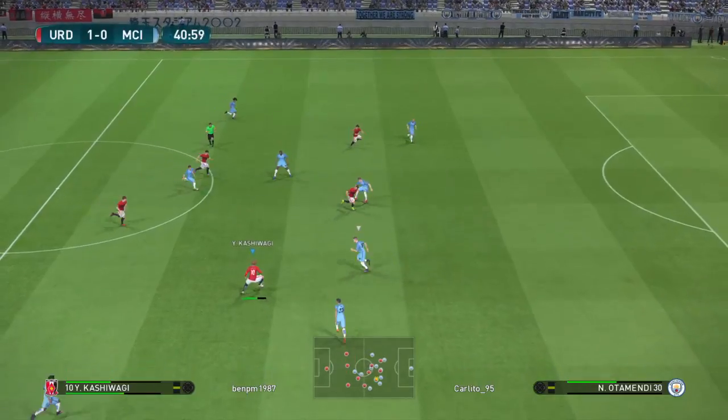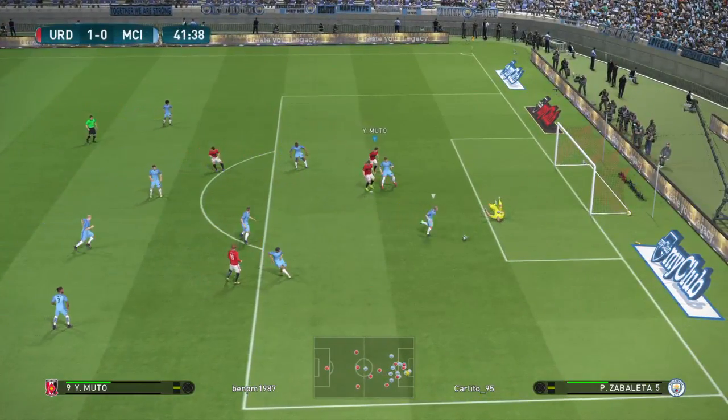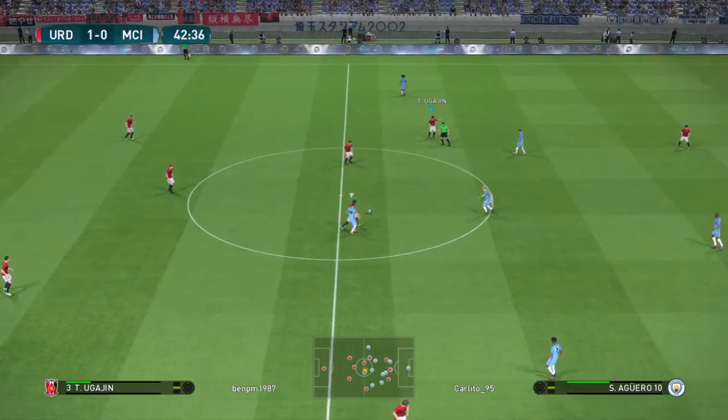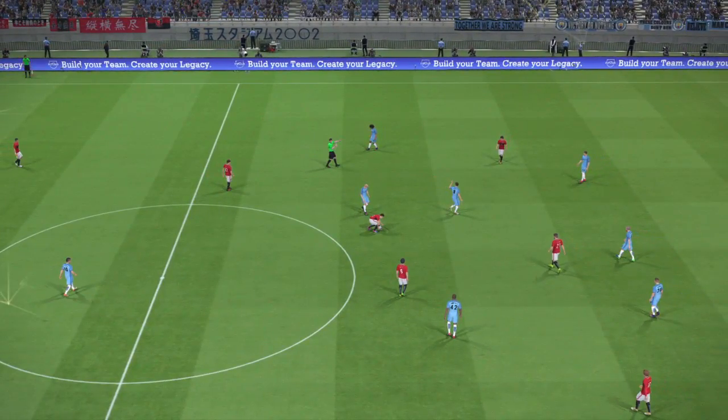Thrust towards the front line. Looks to slip it through. Great ball, now the shot! He's gone long. Another piece of really good defending. Oh, that's a foul. Free kick's been given.